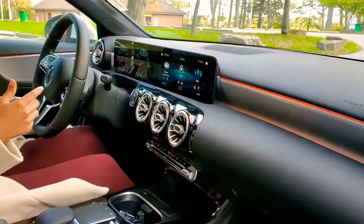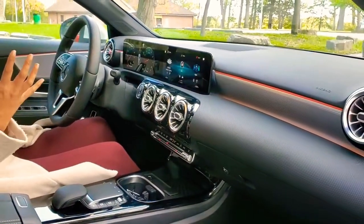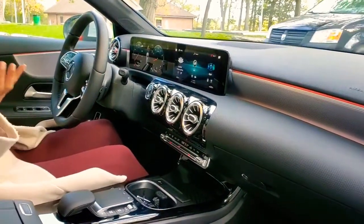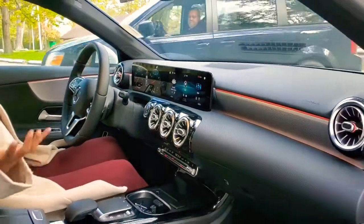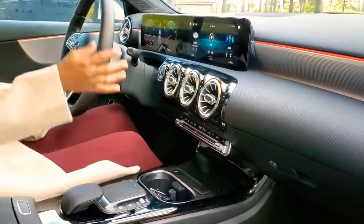And the cons: the skimpy cargo area, some competitors are quicker, and several mainstream compacts offer more standard driver assistance tech.